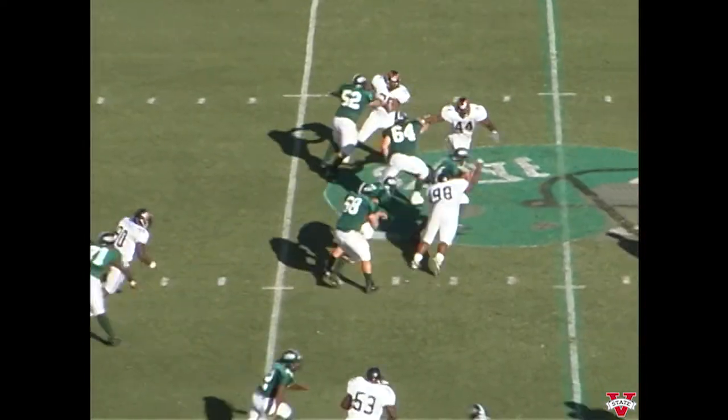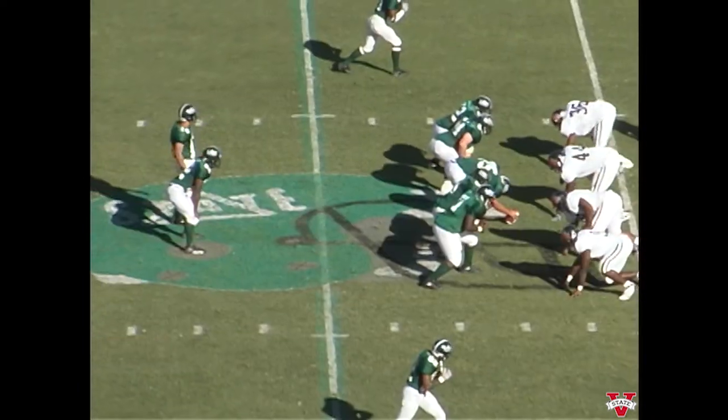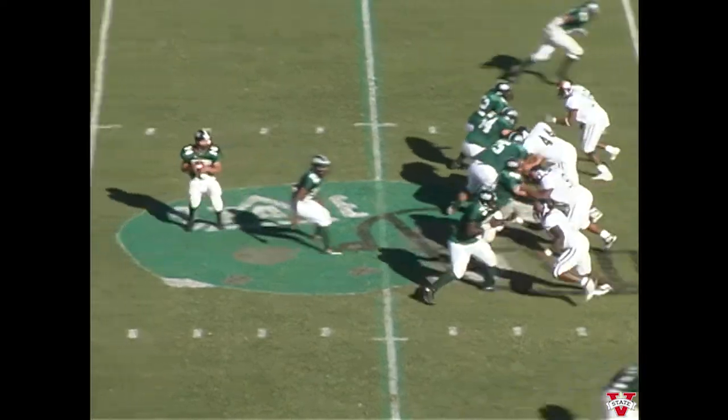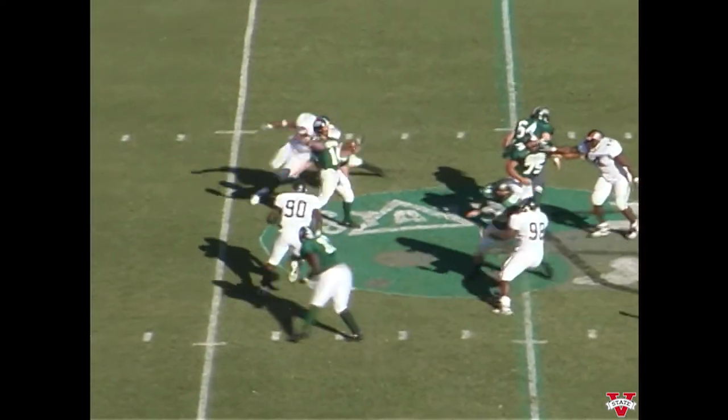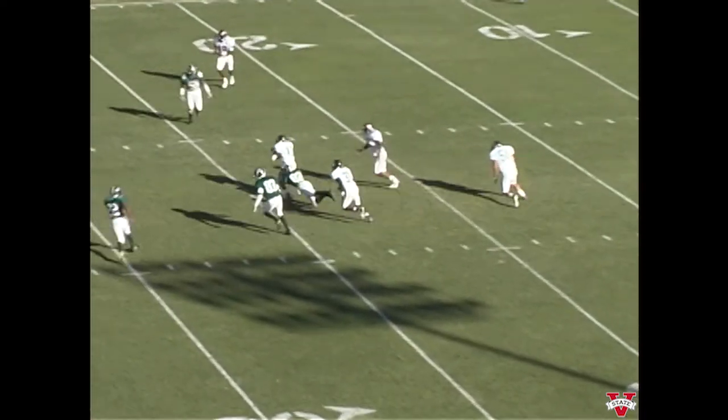Now, back to the action. Back to football. Points in 2 games against the Valdosta State defense today. They've been held to just 12, and yes, Shonda Dismuke, third string free safety with a beautiful interception return to give the defense their score. This has been a complete victory.